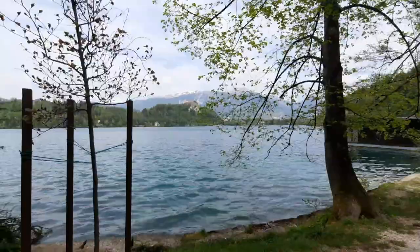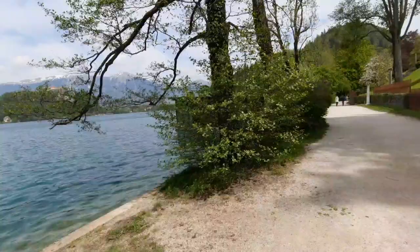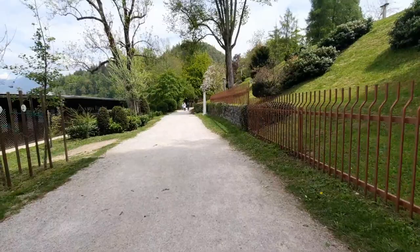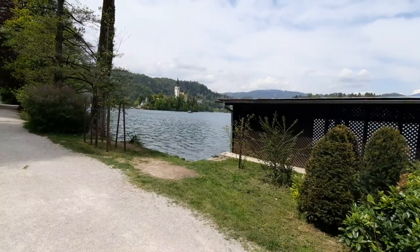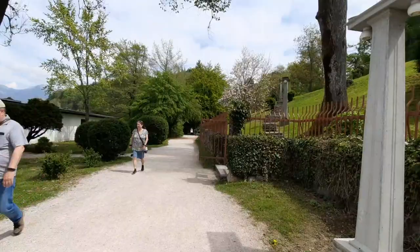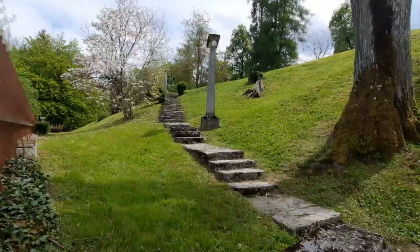And the castle, the Bled castle. And another boathouse. Half a kilometer left to get to the parking place where the car is. Another look of the island. So this is called Čolnarna Villa Bled, so boathouse Villa Bled. And another steps that you can take here to the restaurant. If you go here, see, it's my steps, the stone one. Whoopsie, whoopsie doopsie.